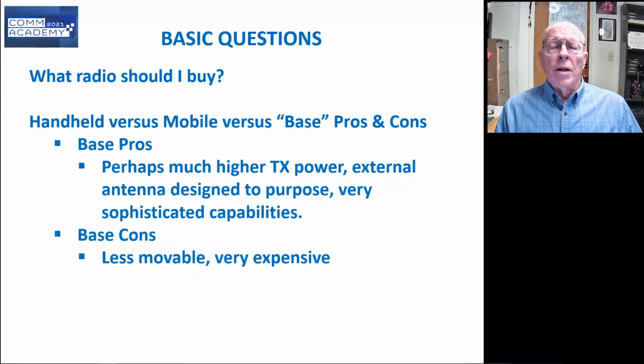Let's look at base radios. And this is something you're going to primarily see in amateur radio when you get into the HF bands, but there are some very sophisticated base radio stations that have potentially much higher transmitter power. You can go into 500 to 1,000 to even 1.5 kilowatts of power, and using an external antenna that's pretty much custom installed for that radio. The radios themselves have very sophisticated capabilities, but they're large, they are not transportable, they're almost non-movable, and they can be very expensive to acquire.